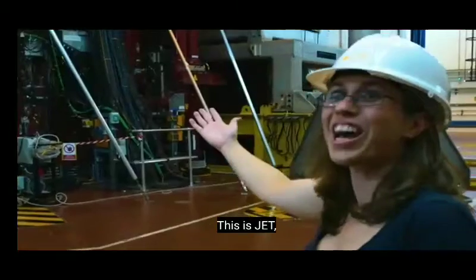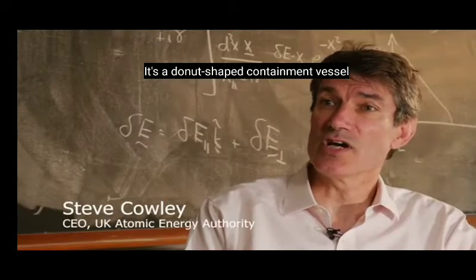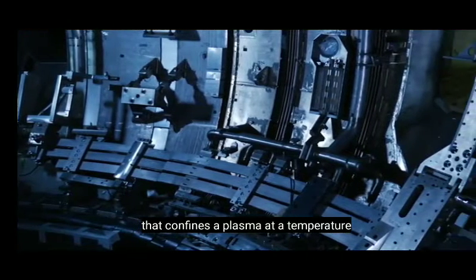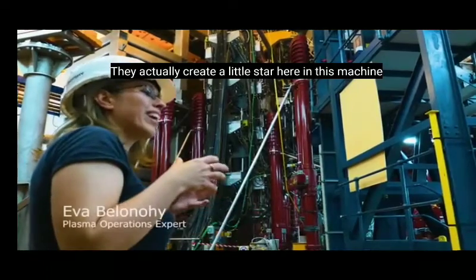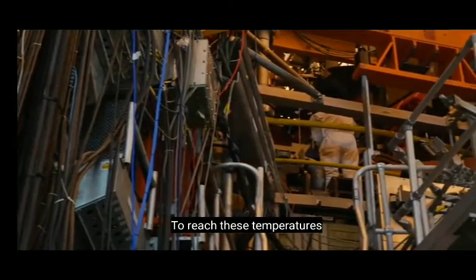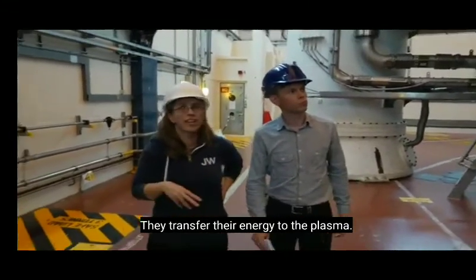So this is JET, the largest magnetic fusion experiment on Earth. JET is the Joint European Torus. It's a donut-shaped containment vessel that confines a plasma at a temperature of about 230 million degrees. We actually create a little star here in this machine every day, every 20 minutes. To reach these temperatures, JET uses beams of high-energy particles. They transfer their energy to the plasma.